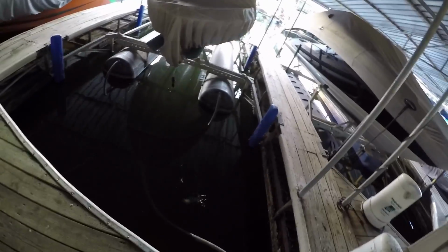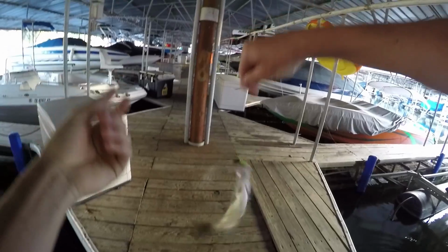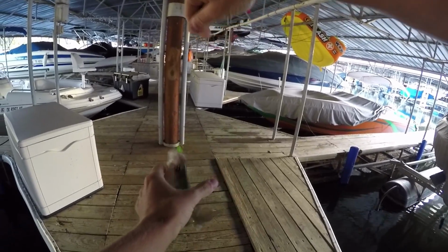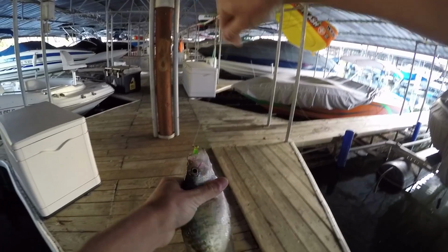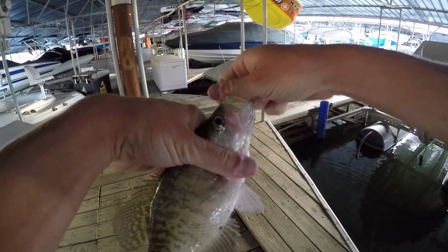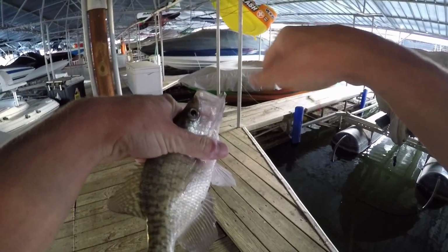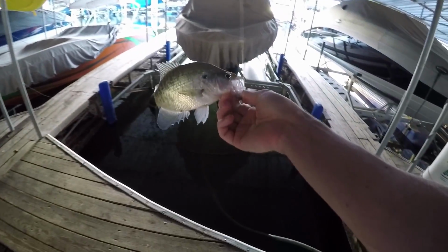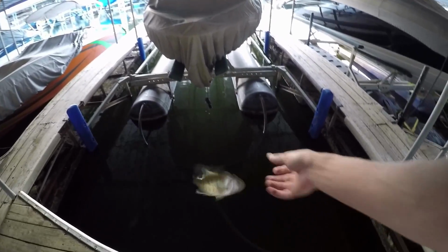There he is. Oh, he's getting close. He won't quite make it, but he almost will. A little bit bigger. He's probably about 8.5, 9 inches. Just getting there. Just need a couple more inches.